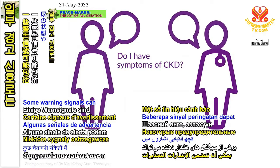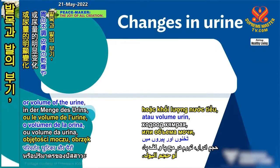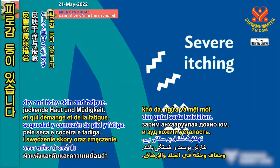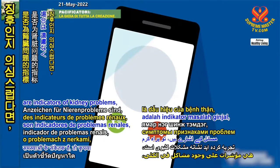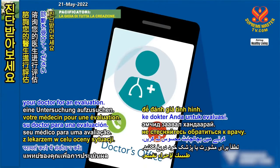Some warning signals can include noticeable changes in the appearance or the volume of the urine, swelling in ankles and feet, upset stomach, dry and itchy skin, and fatigue. If you are ever in doubt if any symptoms experienced are indicators of kidney problems, please don't hesitate to consult your doctor for an evaluation.